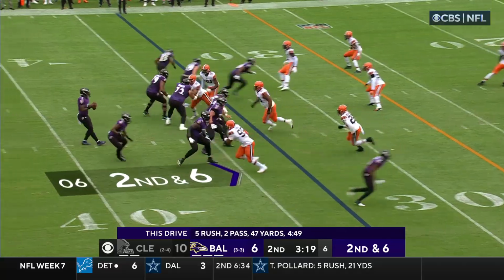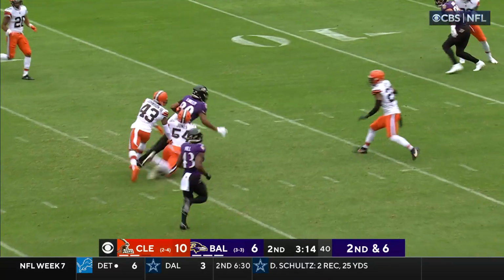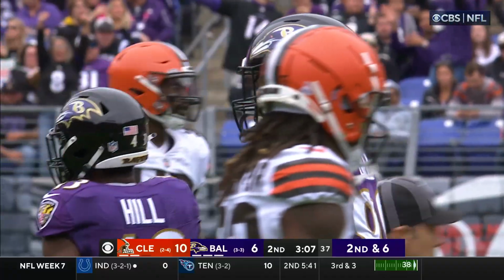These last 3 weeks. 5 defensive backs, 2nd down 6. Stanley the block, and downfield they go. Isaiah Likely. He's the tight end working his way to the 17. Tackled by Deion Jones.